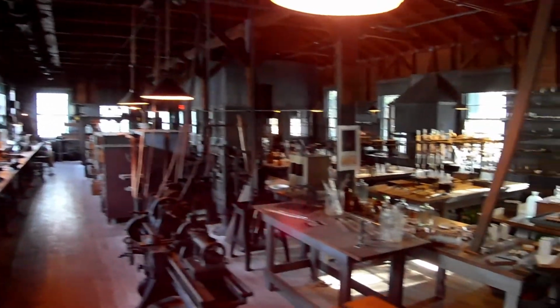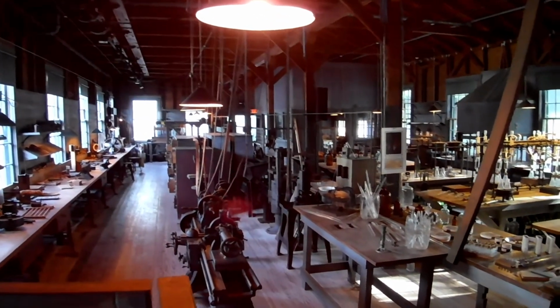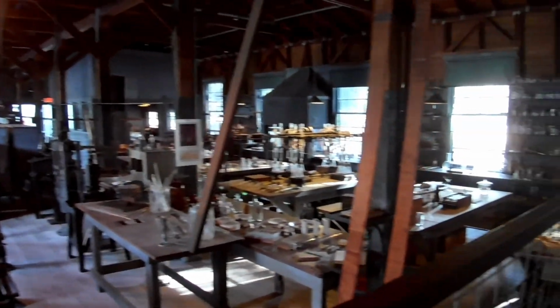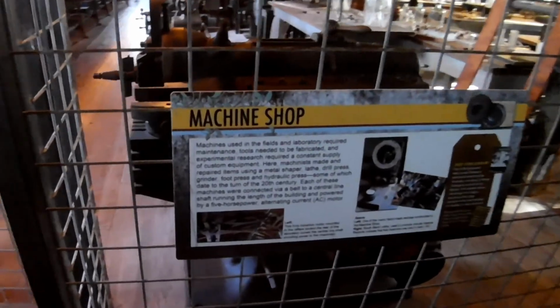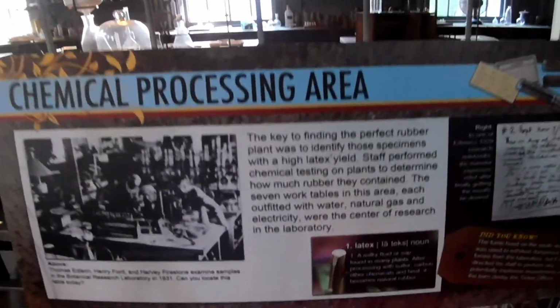After testing more than 17,000 plant samples, Edison eventually selected the goldenrod as the most suitable. The laboratory was operational until 1936, 5 years after Edison's death, when the project was transferred to the U.S. Department of Agriculture. The layout of the interior contains a chemical processing area, machine shop, grinding room, office, and a darkroom.